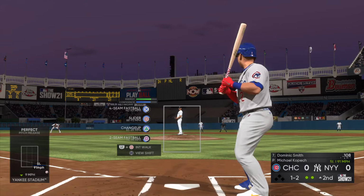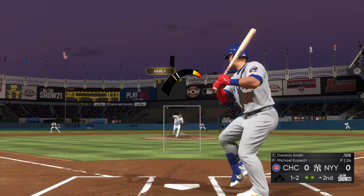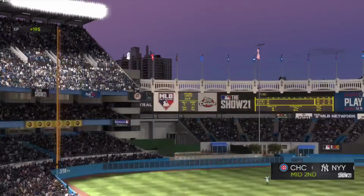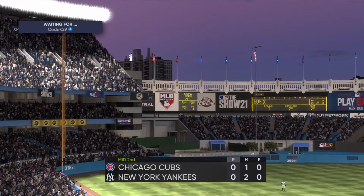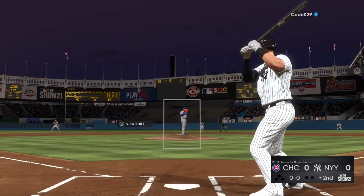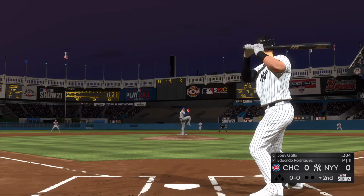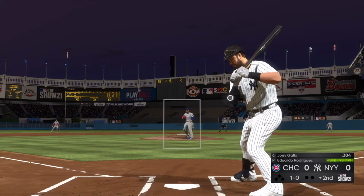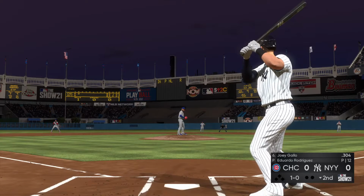No score here as we play inning number 2. Swung on and missed, and that's the final out of the inning. Striding in is Joey Gallo, set to lead off the home half of the second. The third baseman, Joey. And a fastball misses here to start the at-bat. It's 1-0.